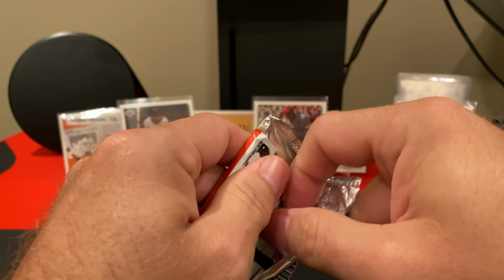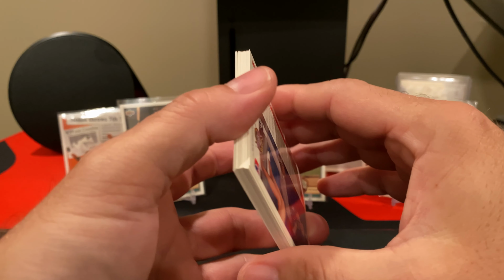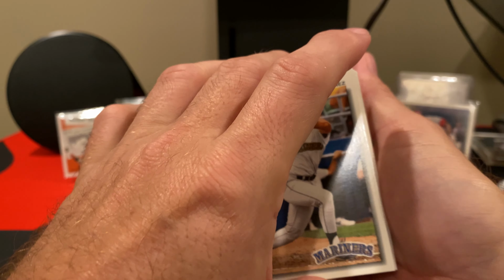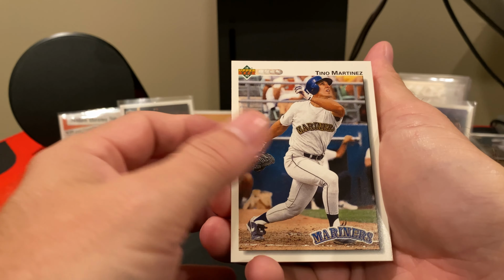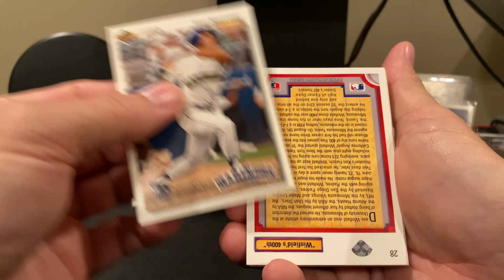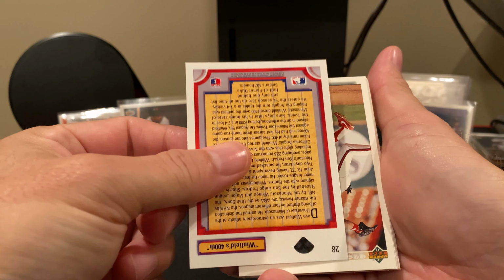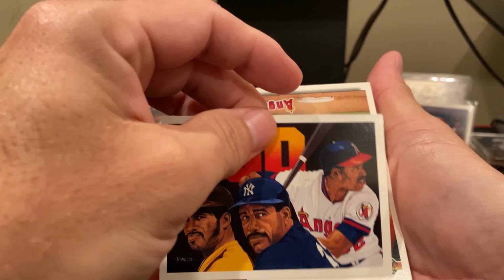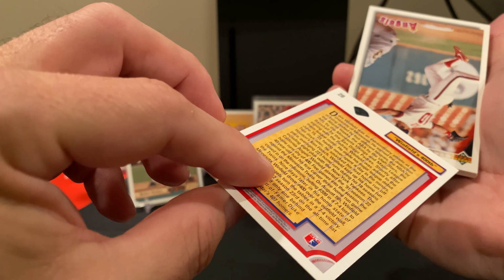Definitely found some cool ones, like the Jim Abbott Stay in School card, Rickey Henderson's 1000 Stolen Bases card. There's Tino Martinez. Definitely found some fun ones. Oh, we found a new one here. This one would be Winfield's 400th. It's his 400th home run, right?